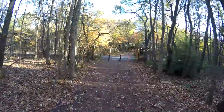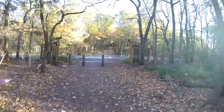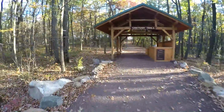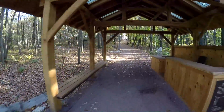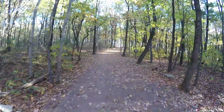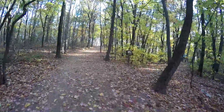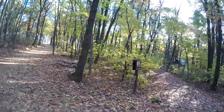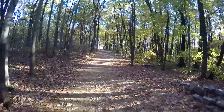The initial trail is handicapped accessible up to what they call the South Lookout. And they have restrooms along the trails and at the top. The bathrooms are composting toilets. So if you're shy, consider that.